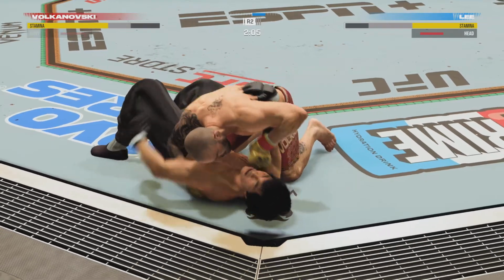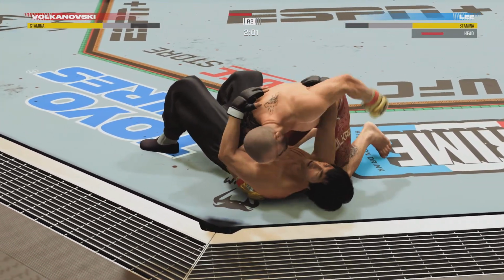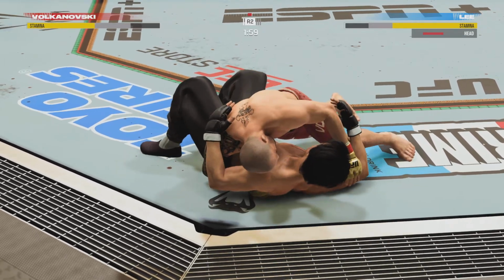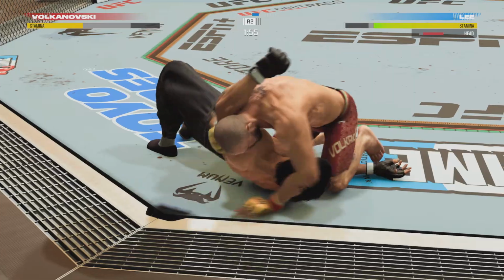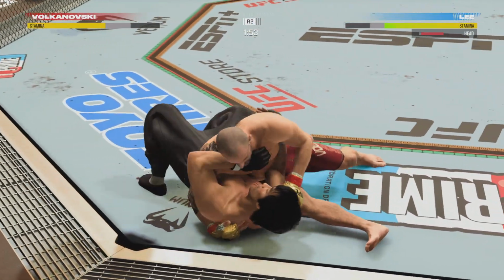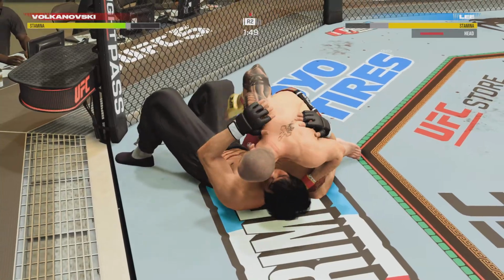All right, side control now. We'll see if he can advance position. You can't take all those unanswered strikes. They don't have to be that damaging. Yeah. You just got to move. Oh, Volkanovski's got him in a crucifix. Gonna work from the top now. A lot of top pressure being applied here.